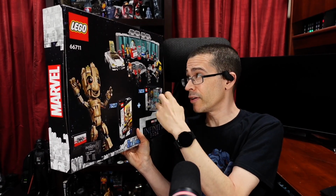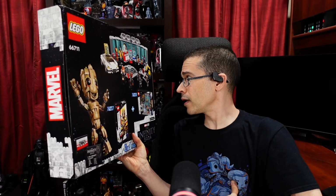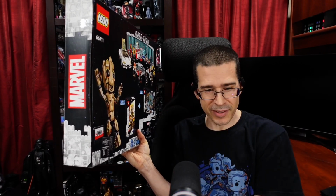So I finally have a Nick Fury minifigure, which I'm happy about, and a War Machine, which I did not have either, and not Faith Hill.